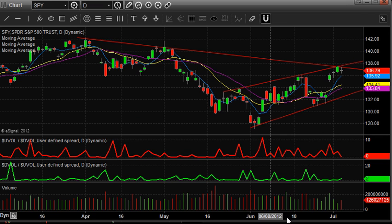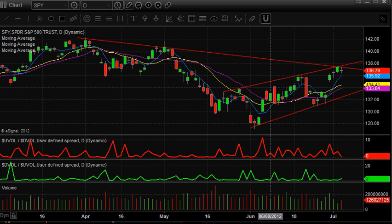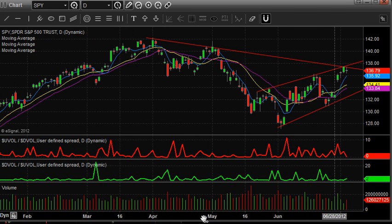And if we just zoom in on this chart a little bit, I'll just draw a couple boxes. Overall, if we go back in time and just look at these previous pivot lows, let me just zoom out a little bit here.